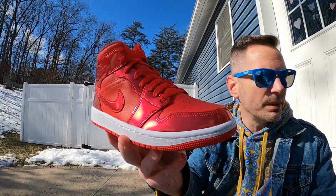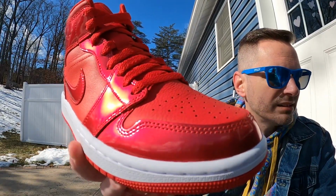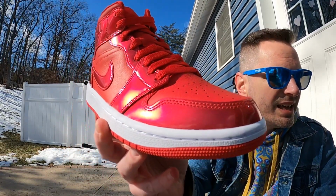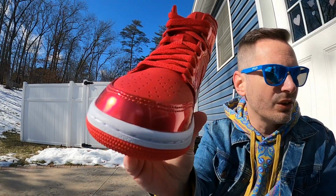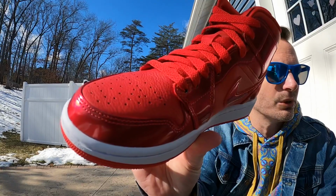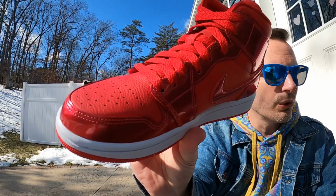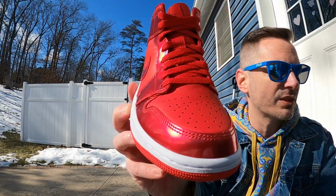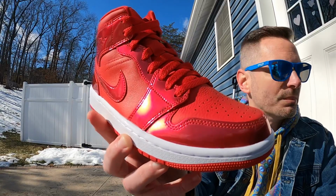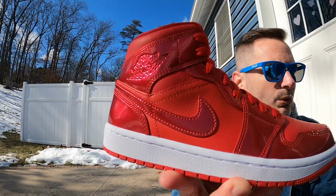So I think they could have gotten away with just calling this whole thing varsity red and white. But anyhow, coming up from that midsole, we'll take a close look at that patent leather, and it's got a metallic finish on it. I don't know if that's translating on camera or not, but it reminds me of guitar finishes or even a car paint job that has the metal flake or the metallic paint on it, and it's just got all these nice little red sparkles.